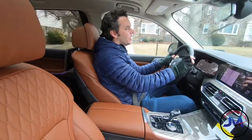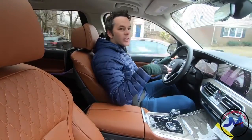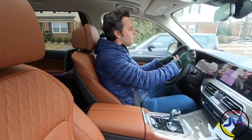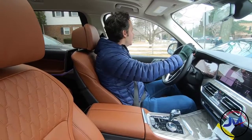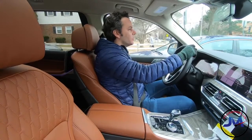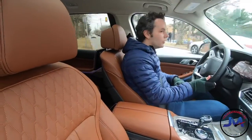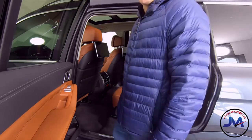And a lot of the cars that she was looking at with 3 rows of seats, to fold that second seat down to get into the back, it had to be folded flat. So with a kid seat in the back, it wasn't really feasible to have to take the kid seat in and out the whole time just to fold the 3rd row down. So let's step into the back seat of this X7.